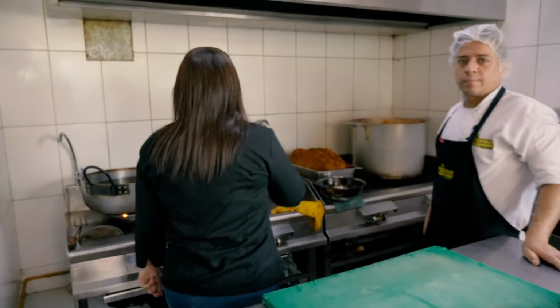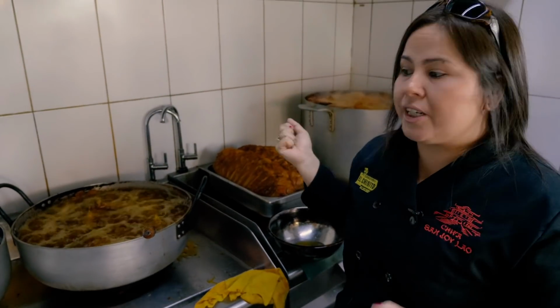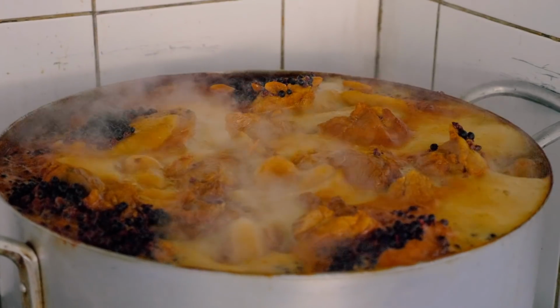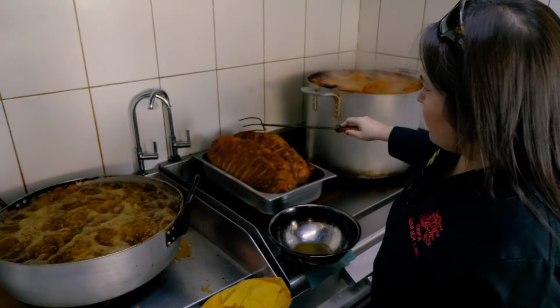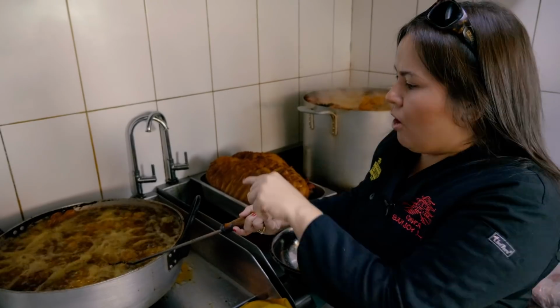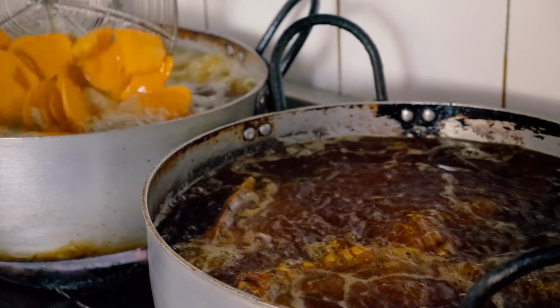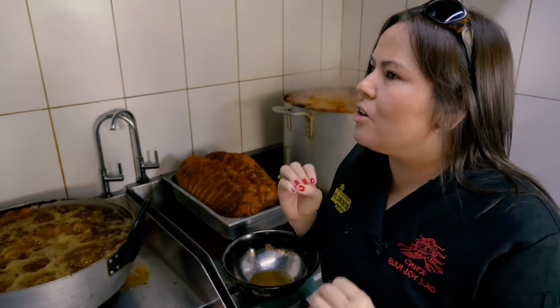Yeah, sure. First, I want to show you that everything, as you can see, is an open kitchen. We change the oil every day. We have to boil the chicharrón for more or less 45 minutes. You can see also the boiled ribs here. And then just 5 minutes for fried. Huge pieces of chicharrón. We use it from the panceta, which is from the ribs, and the meat beside the ribs. So it's really, really good.